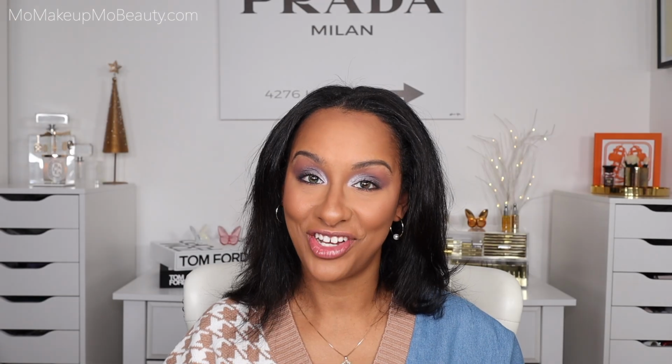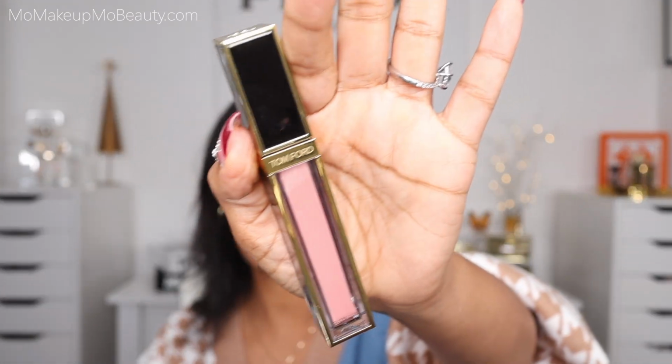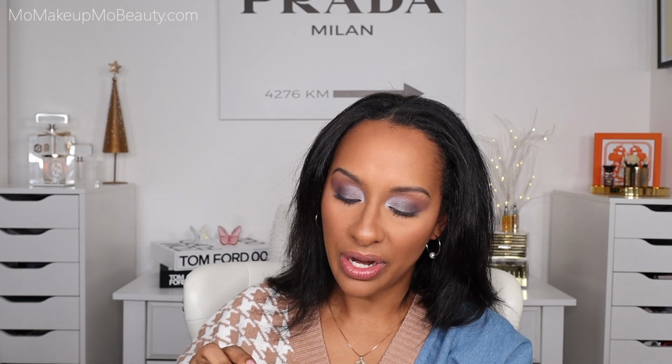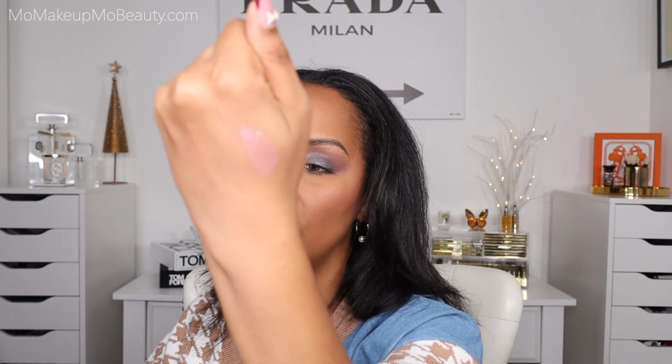Tom Ford Gloss Luxes. Oh. I personally think they're one of the best formulas when it comes to a gloss. With how they wear, how they apply, how they feel, not sticky and goopy. They actually have pigmentation to them, and your lips just look healthy and luscious. This one was actually featured in the Tom Ford 2023 Spring Summer Runway show. It's a very nude gloss, but I wear it with a darker lip liner and it works.